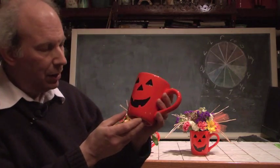All of us love our mugs. We use it to drink our coffee in, we bring it to work to personalize and so forth. Well, here's a little mug that has a Halloween theme. It has the jack-o'-lantern theme. And we've had a great deal of fun here at Rittner Floral School decorating them. We've been very, very busy. Our staff, all of us have been playing with this to come up with an interesting idea for you.